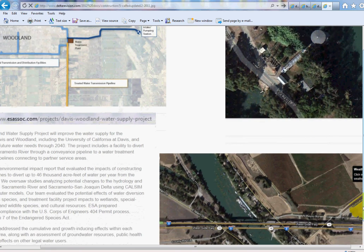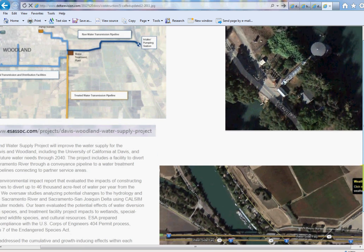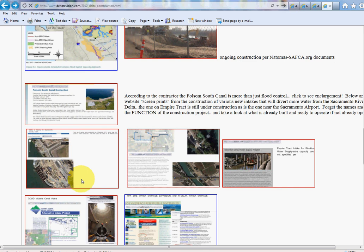You can't really see it unless you get down there under the I-5 bridge. So you have to get down off the freeways and drive along the rivers to see these things. That one's not built really at all.